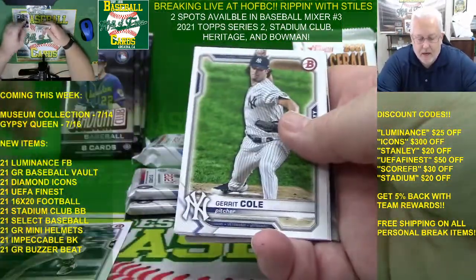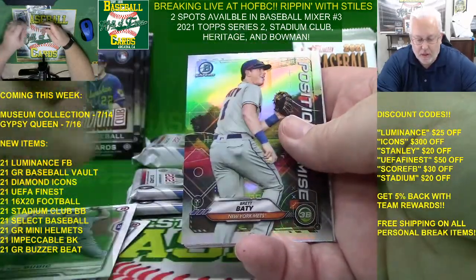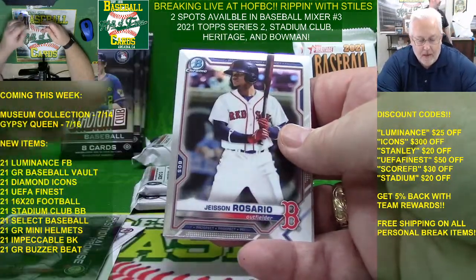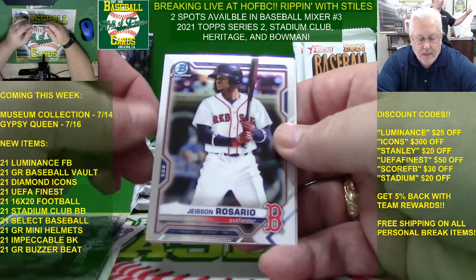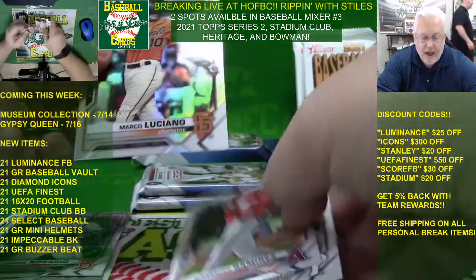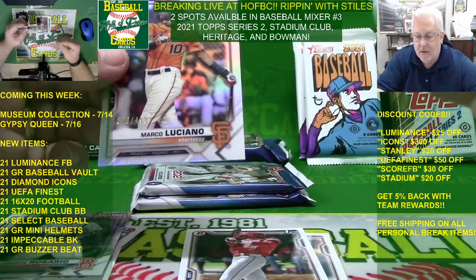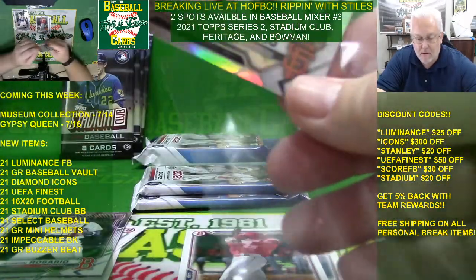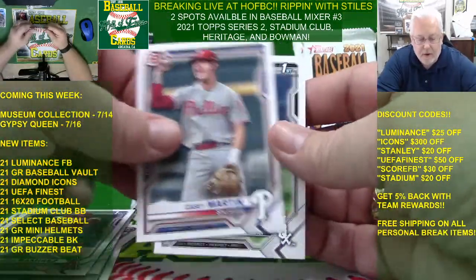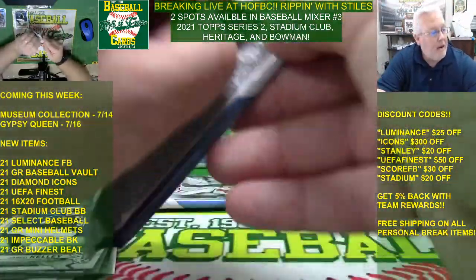Buster Posey, Gerrit Cole, Austin Meadows, Chris Bubich, positional promise, Brett Batty. I understand he has been moved up in the organization. Jhensen Rosario Chrome, Marco Luciano, Refractor Chrome, numbered out of 499. Alexander Ramirez, first paper, Casey Martin, and Jared Kelly, first paper. Pack number two.